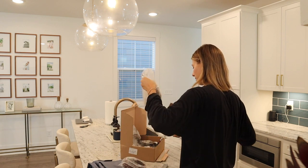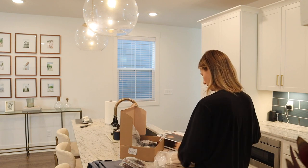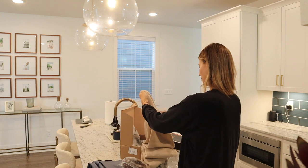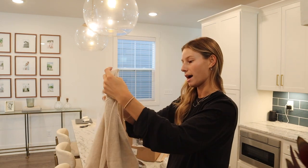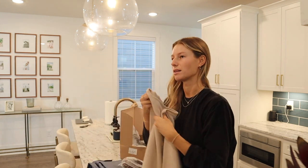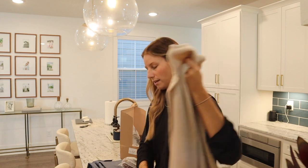And then I got, I'm so excited about this dress. I thought this would be really pretty for Thanksgiving. Actually doing Thanksgiving at our house this year. My mom and dad and Danny, Emily, Sarah, Carson, and then I think Dylan's family will come up for the game, because Dylan has a home game Thanksgiving weekend.